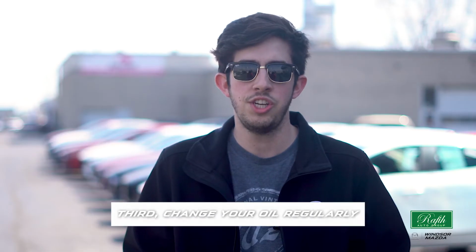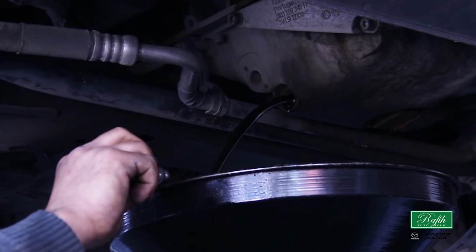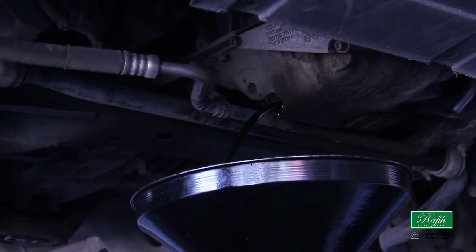Third, change your oil regularly. You will have a mileage indication on your oil light that will come on when the oil needs to be changed. Don't ignore them. Changing your oil will extend the life of your engine by keeping it clean and fresh. Old oil begins to clog the engine and doesn't run as smoothly.